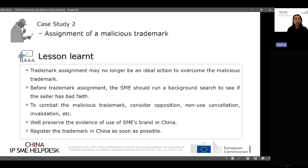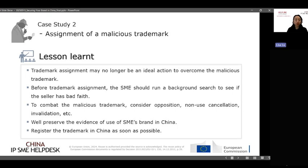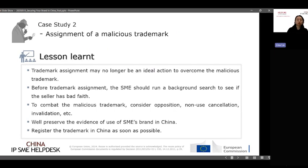So from this case, we learned that trademark assignment may no longer be an ideal action to overcome bad faith registration. Before the assignment, the right owner should run a background search to see if the seller has bad faith. In this situation, consider other options, like what I already mentioned: opposition, unused cancellation, invalidation. Because evidence of use may be required, preserve it, and register the trademark in China as soon as possible. It's the most cost-efficient solution.